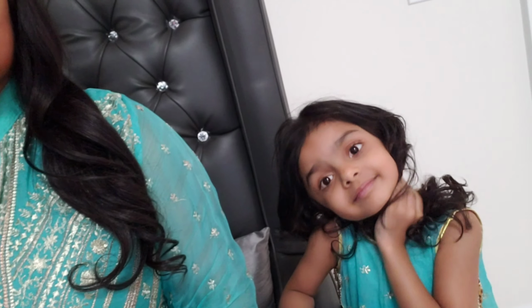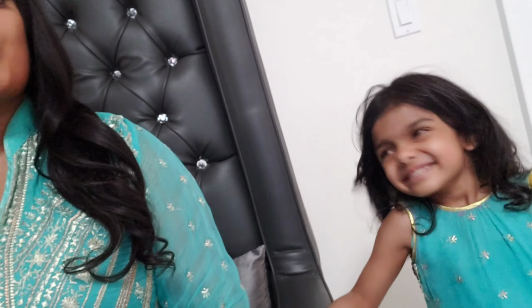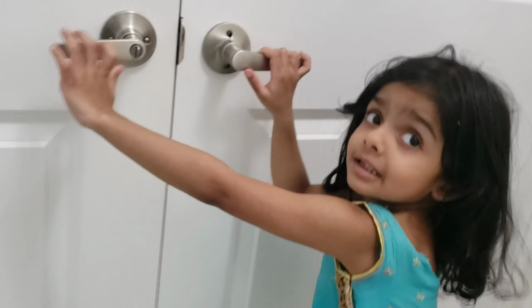Daddy has to help you blow the balloons. Daddy help me blow the balloons. And a lot of balloons, but I can't pop it. But don't pop it today. Maybe you could pop it tomorrow. No, I like today, but I can't. But you can. Go.